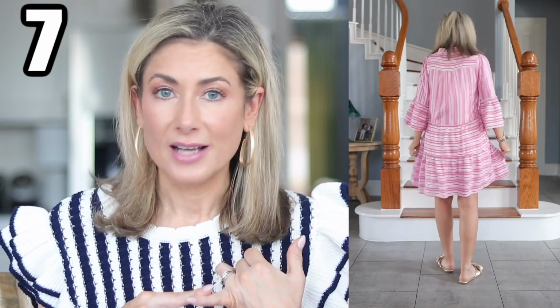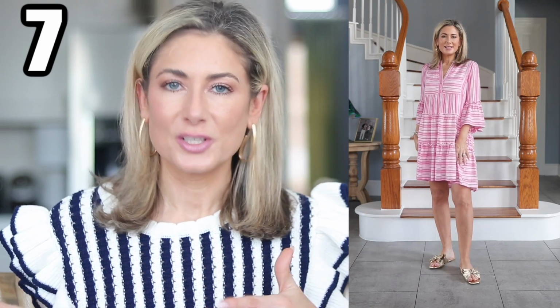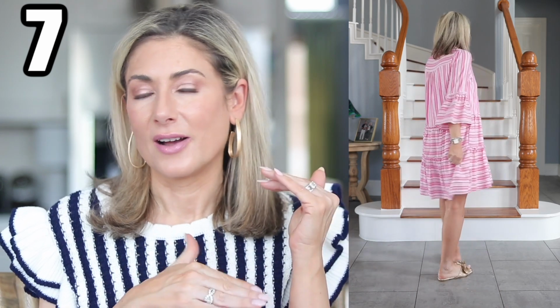This dress is fully lined. It comes with pockets. It comes in the pink that I'm wearing, and it comes in a blue as well. Just a little tip, it's not earth-shattering, but if you like to wear shorter dresses but you feel a little exposed, one, I could link some bike shorts if you want to wear those underneath, but also stick with flats. It makes the dress feel a little bit longer than if you're walking around in a platform or a wedge espadrille.